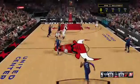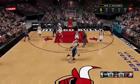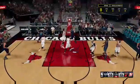And Pau Gasol, the bucket on the assist by Rose. Every time they get scored on during this run, it's come from inside the paint. Yeah, they have really owned the interior. You've got to collapse. Oh!